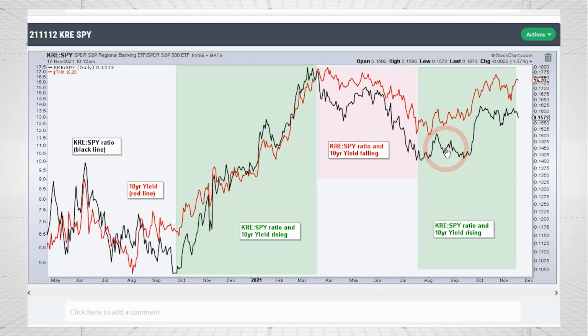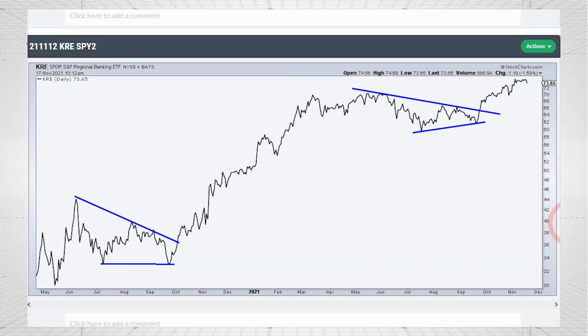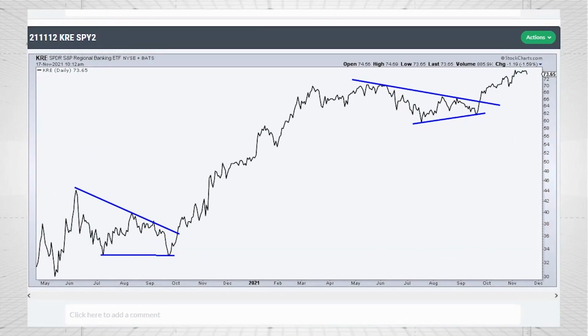for regional banks. Now, as far as relative performance, a rising 10-year yield is positive for small caps and regional banks. Now let's look at the price chart to see if the price chart confirms what we are seeing. And if we look at regional banks, we can see a monster move, 34 to around 70. It pretty much doubled from late September until March or that high in May. And then you had a triangle consolidation, and we've got a breakout to new highs. So this one is bullish as well.